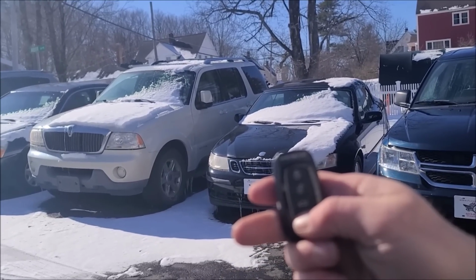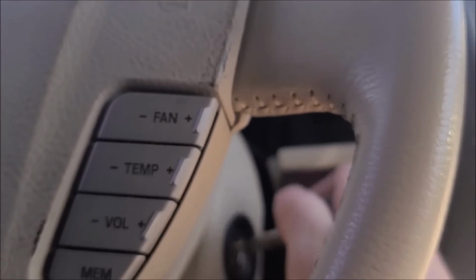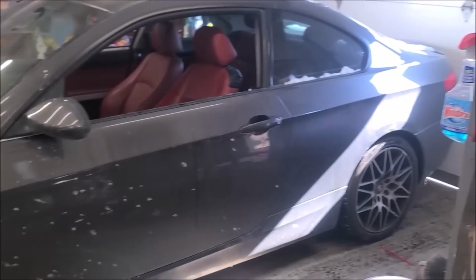Stupid remote starters. They usually have a code back here that tells you what to do, and this one doesn't. Will it start? I think so. Oh, beautiful.